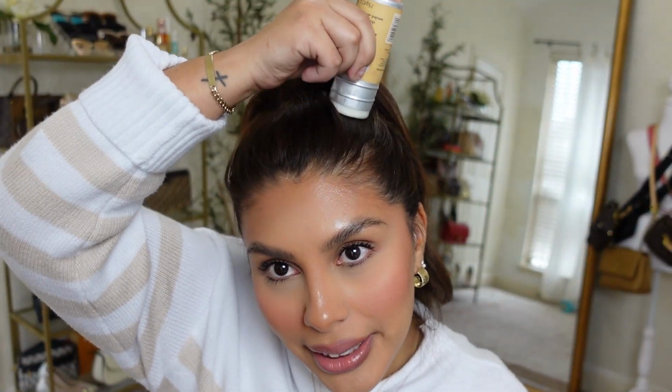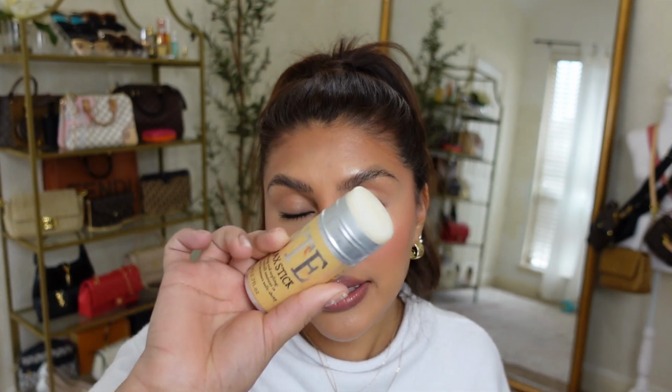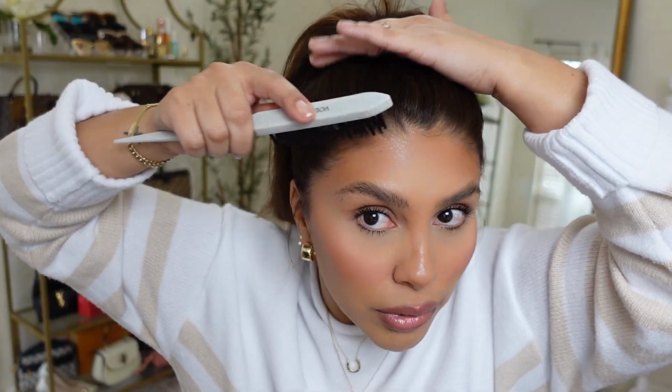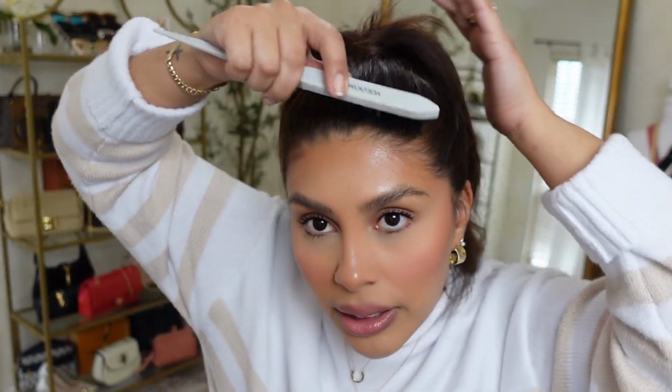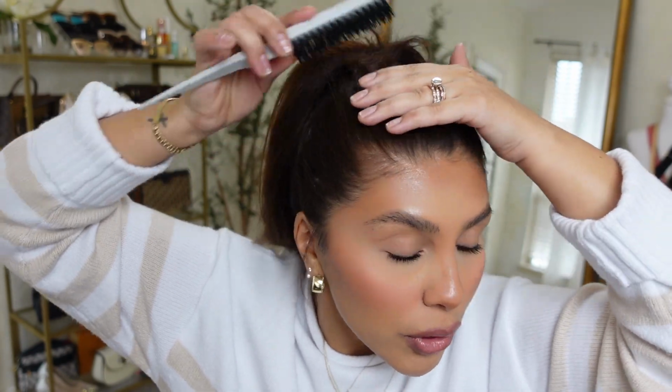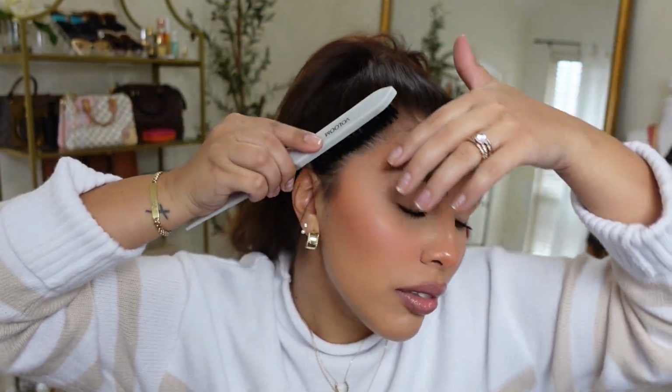I can see my baby hairs sticking out on the viewfinder and it's bugging me. So I'm gonna add some of this hair wax. I just get this on Amazon. They usually have a bunch of random brands on deal. It's actually really easy to work with, and it doesn't make my hair look too greasy or anything. I just smooth it out with one of these types of combs.